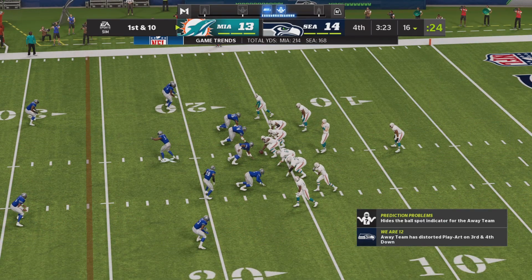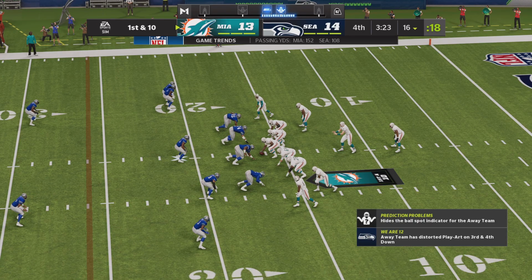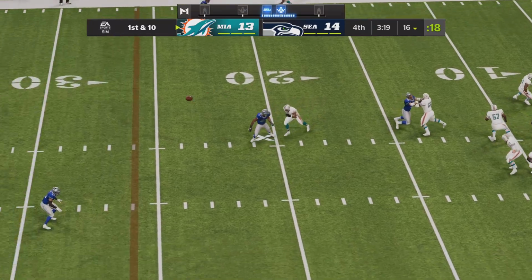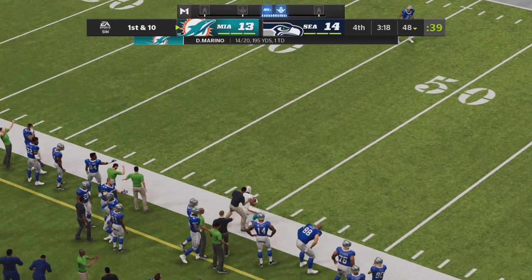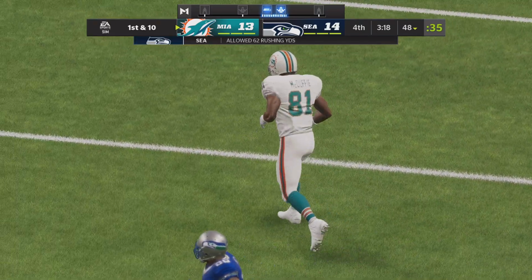So the ball down to the 16 here for 1st and 10. Marino here from the gun. He's going to look deep down the field. He's got a man, complete. And he'll be out of bounds, but able to get it up past the 45. A big play there for the Dolphins.